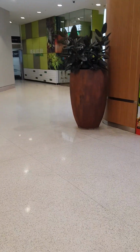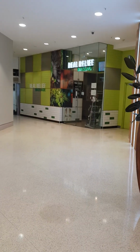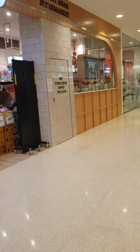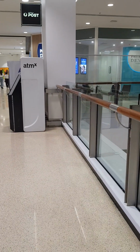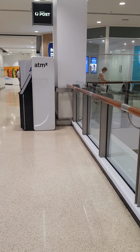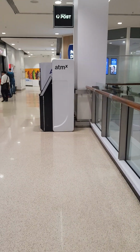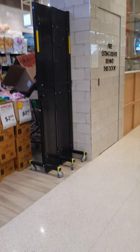I'm actually going to pop into, there's even a new massage place in the tiny corner there. I'm going to actually go into this Asian grocery store and see what they have. I don't expect to see any shiso leaves, is that how you pronounce it? And perilla leaves, which I really like. But let's go in and see what I can find.